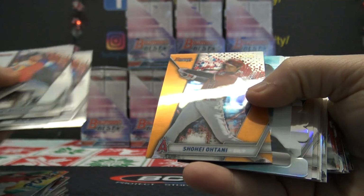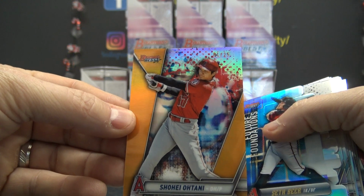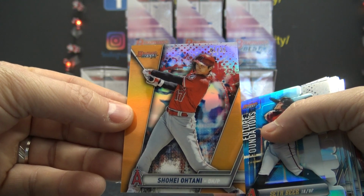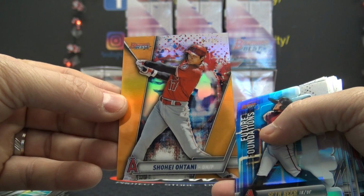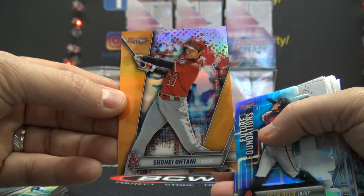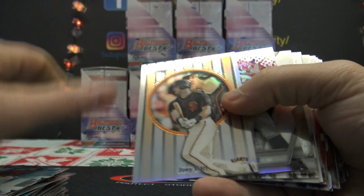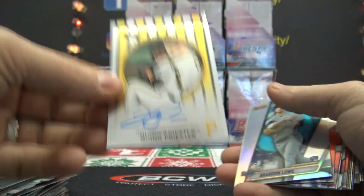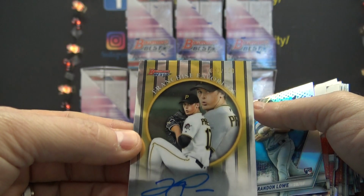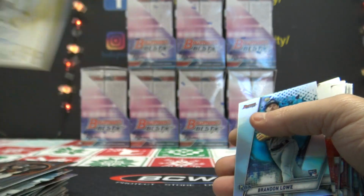Box one seems to be nice. Here's a nice Shohei Ohtani orange, one of only 25. Going to the Angels, if I can find them. I was just trying to see who got the first batch of hits here. Frank Carr. Karina. Seth Beer. Joey Bart. Quinn Priester. Hey, Tim John, you got an autograph in box one. Quinn Priester.